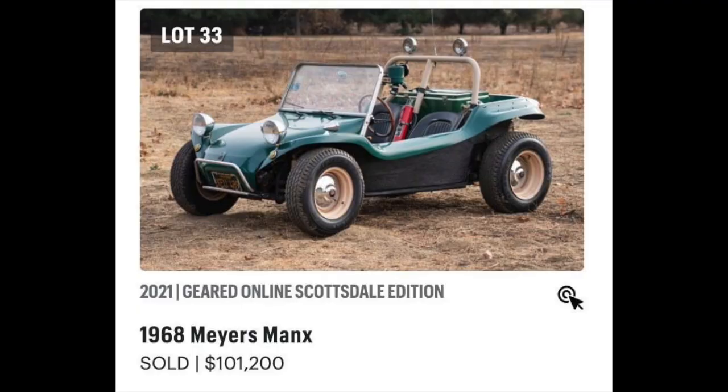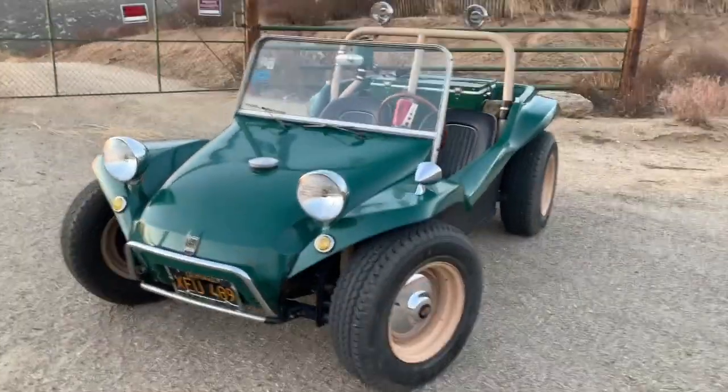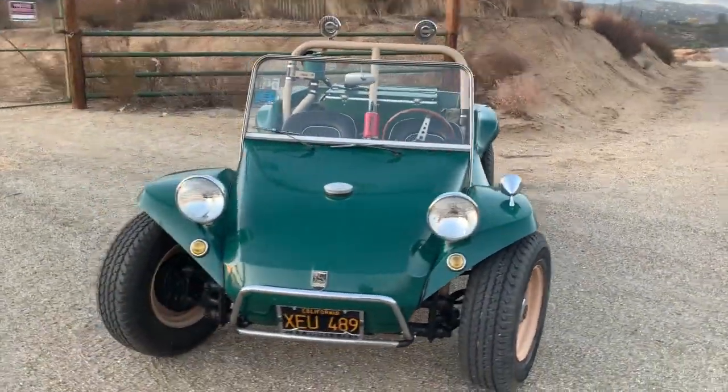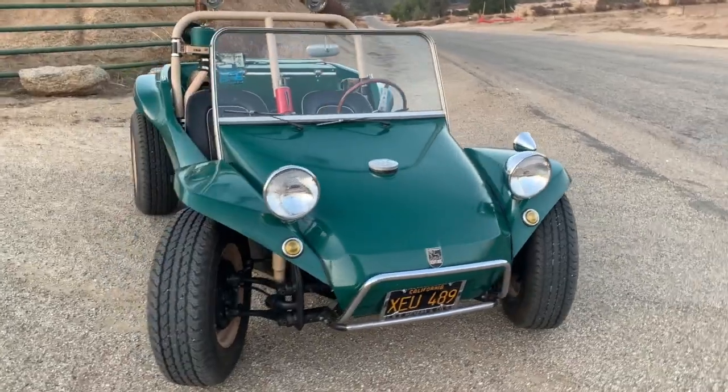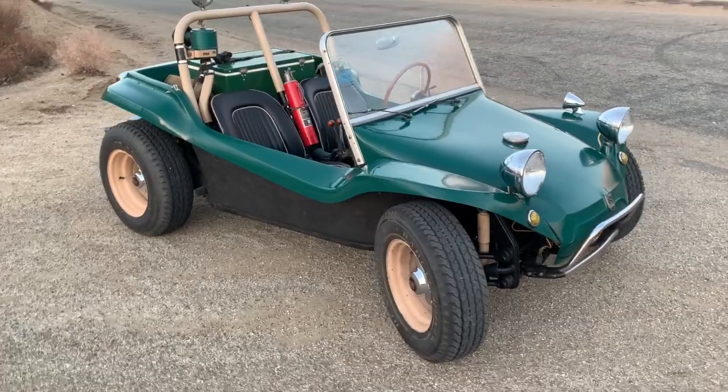Over $100,000 for a dune buggy? You've got to be kidding me. But sure enough, today at the Gooding and Company sale in Los Angeles, the Meyers Manx Buggy that we've been working with sold for over $100,000.